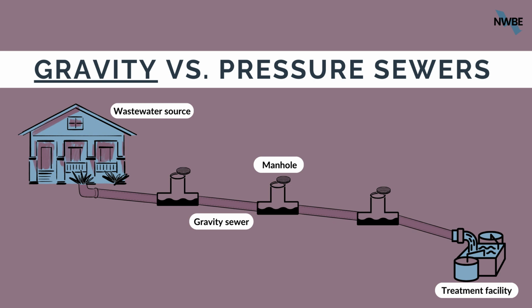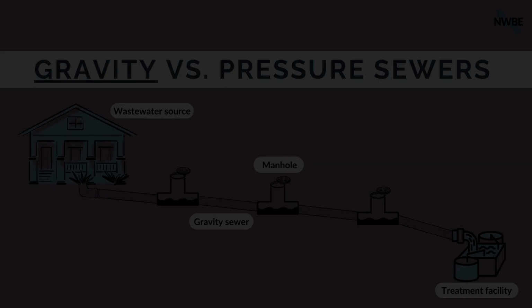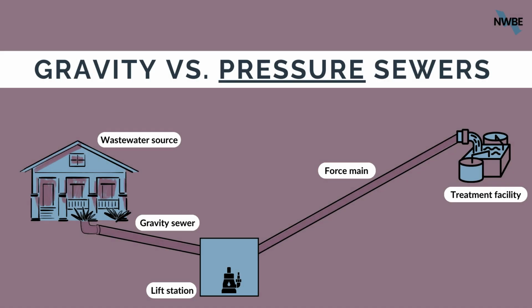So this is a very simple schematic of a gravity sewer. And a gravity sewer is one that flows, well, by gravity from one manhole to the next. And these don't necessarily run full. The alternative to a gravity sewer is a pressure sewer. And a pressure sewer line is what's shown in this diagram coming out of that blue box, which is meant to designate a lift station.